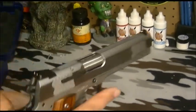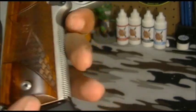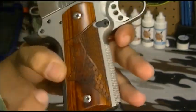It's all stainless, as we can see. Comes with that Cocobolo, I believe, grip. It's very nice checkering on it. Serrations as the scale, the fish scales. Here has the E for the enhanced.